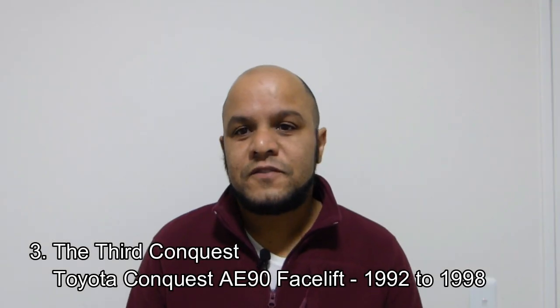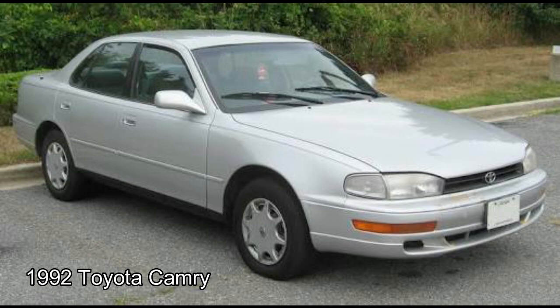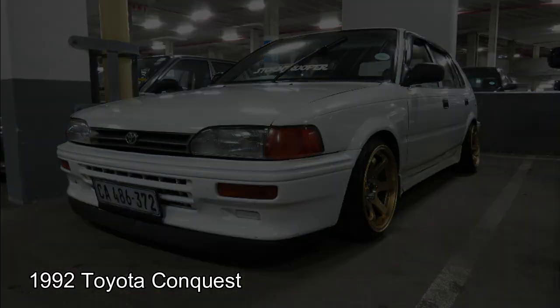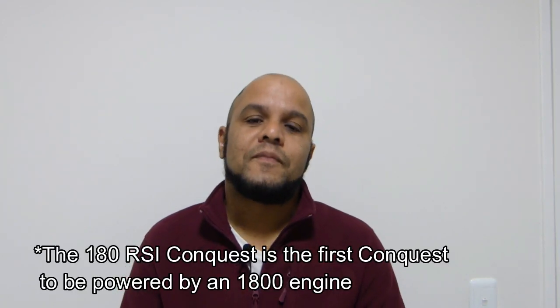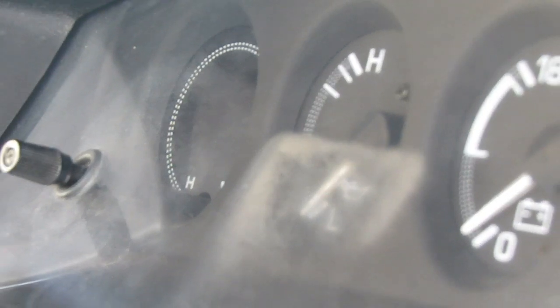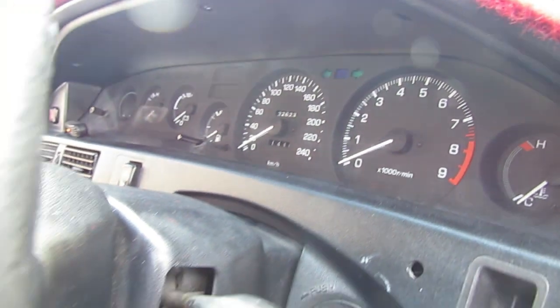Now in 1992 there was a facelift to the Toyota Corolla bubble shape, which lined it up more with its bigger brother, the Camry, and a lot of people call this the baby Camry shape. Now also in 1992 they launched the last, unfortunately, of the RSI Conquest, and this was known as the 180 RSI Conquest because it didn't actually have the same 1600 engines that the previous 2 had before it. It was actually powered by a 1.8 litre engine, which was used in the 1800 Corolla, the 7A-FE motor, which pushed out close to 100 kilowatts.